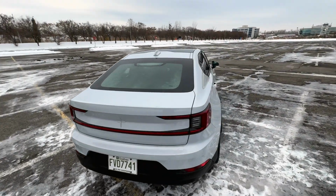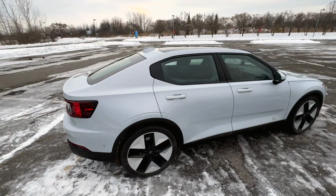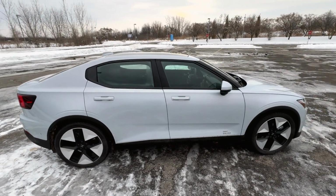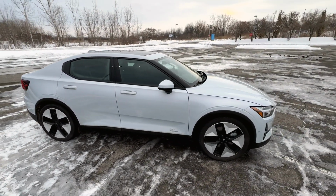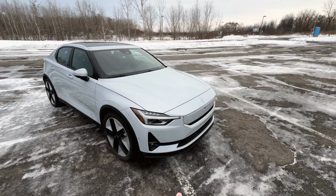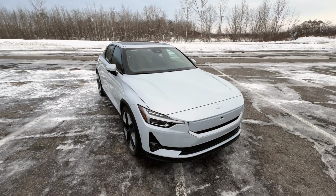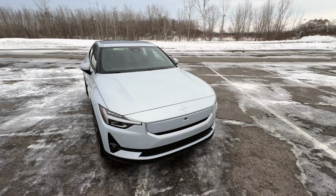So here we go. We'll just give it a quick walk around. Looks roughly the same. They made some cosmetic updates. The wheels on it are new. They changed some of the front grille as well. The front fascia is a bit different. They changed the insert. So we're gonna go and drive it. We're gonna see what's what, and hopefully we'll have a good day of it.